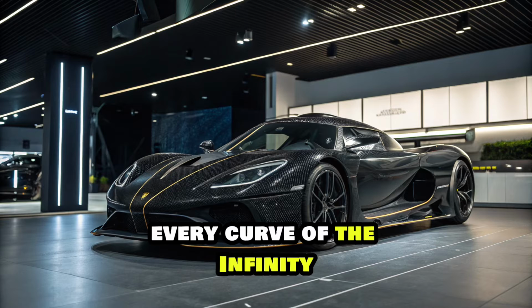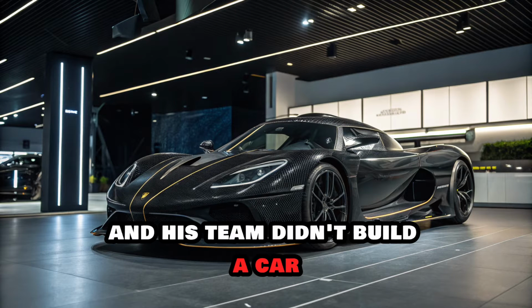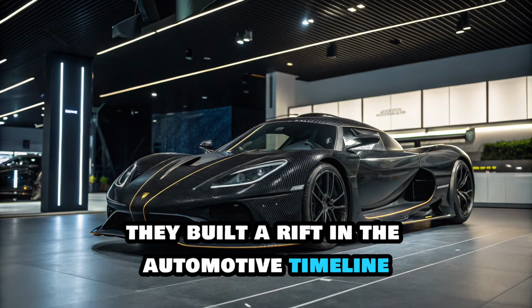It looks like it bends the future to its will. Every curve of the Infinity is a war between engineering and elegance. Christian von Koenigsegg and his team didn't build a car. They built a rift in the automotive timeline.